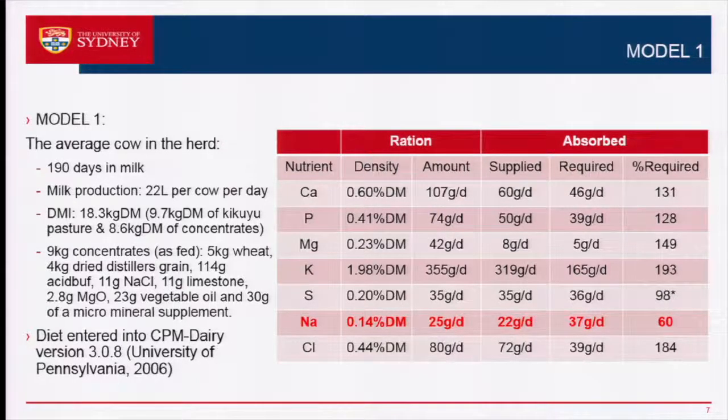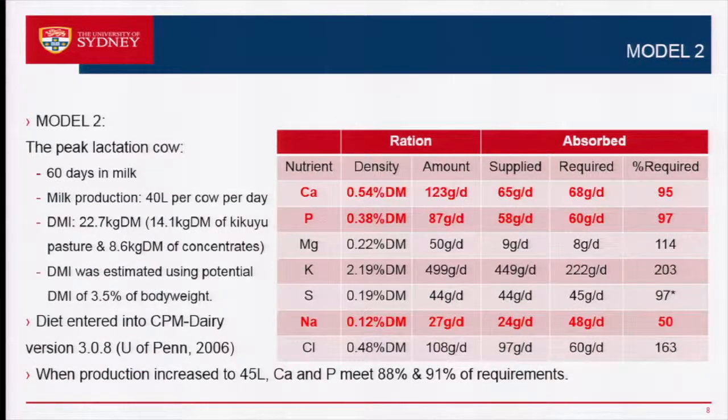So I needed to do another model. So next I did a model based on the peak lactation cow in this herd. So in the second model, we did a cow that was 60 days in milk, a cow that was producing 40 litres per cow per day. Although the average production was 22 litres in this herd, this farmer did have some high production cows.